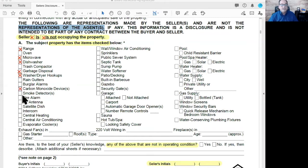Carbon monoxide detector, smoke detector. We're going to talk about that in the future here in this presentation. Does it have central heating, central air conditioning? Maybe it doesn't have central air conditioning, but maybe it has a window air conditioning unit. Are there sprinklers? Public sewer system? Is there a septic tank or not? Most likely not. Water softener, that's attached to the home. Just keep going through. See, just click off all of these as they apply to you.